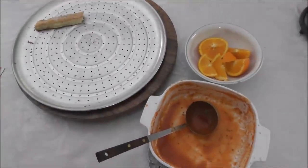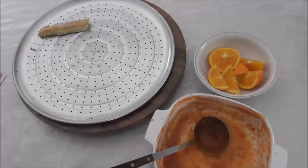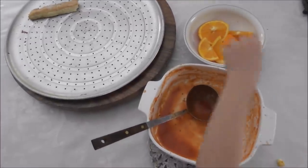All right, I'm going to get going here and get lunch on the table. Here's what's left of our meal. I forgot to get a video before we started. And obviously the kids like it.